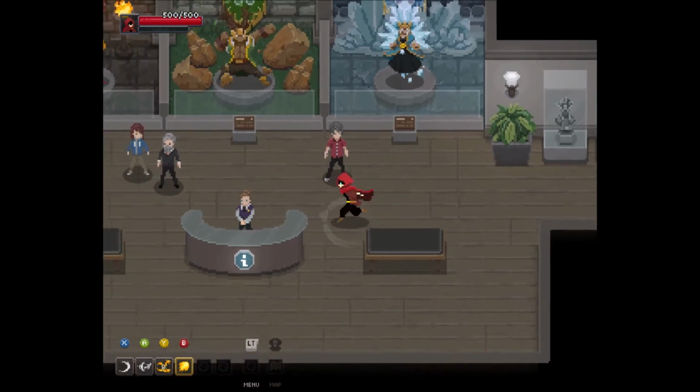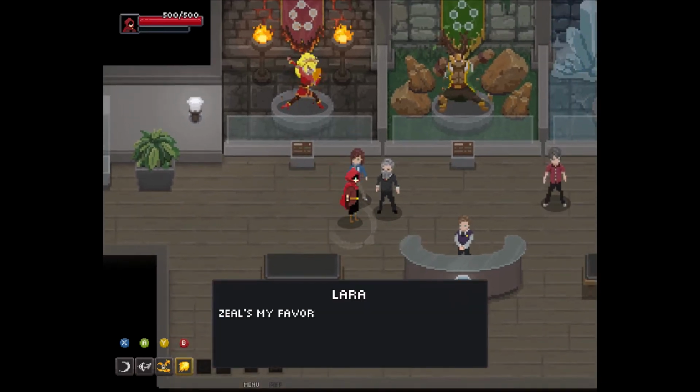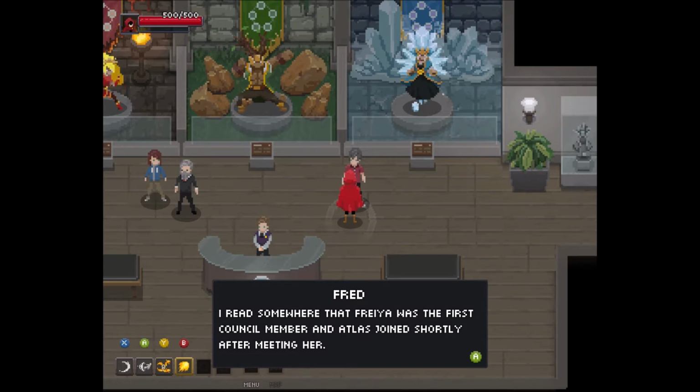Councilmember Frost Queen Freya, Earth Lord Atlas, and Flame Empress Zeal. Zeal's my favorite. Her style is literally on fire. It appears she has quite the pistol. She was quite the pistol indeed. Can't read, apparently. I read somewhere that Freya was the first council member, and Atlas joined shortly after meeting her.